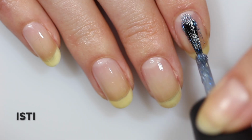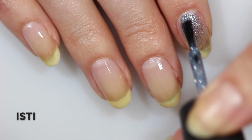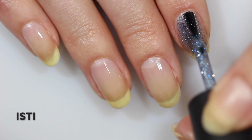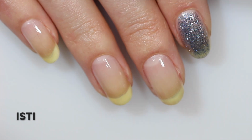Okay, this is one that I think people were very excited about because it is a new pixie dust for the first time in a very long time. This is Isti, and Isti is described as a wintry steel blue textured pixie dust with a pop of brilliant royal blue for added vibrancy. And I do think you really see that royal blue in here.